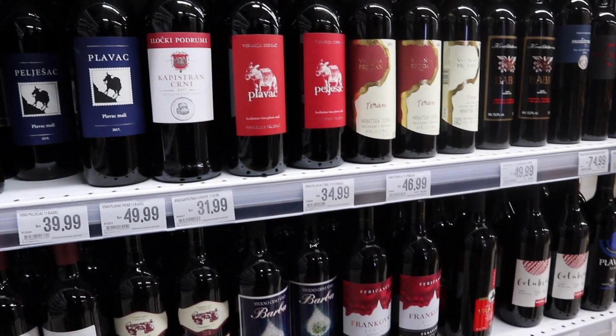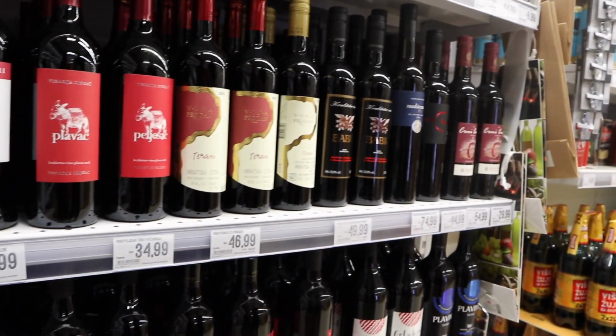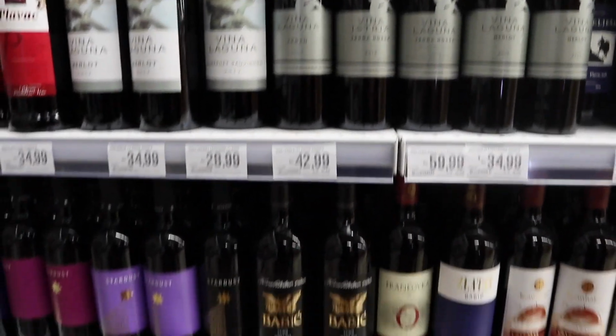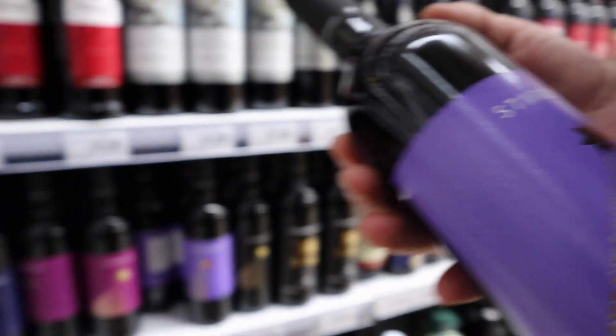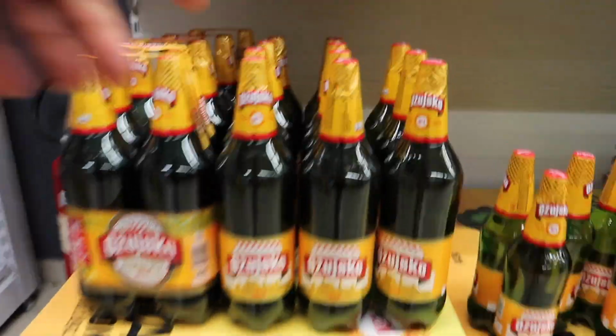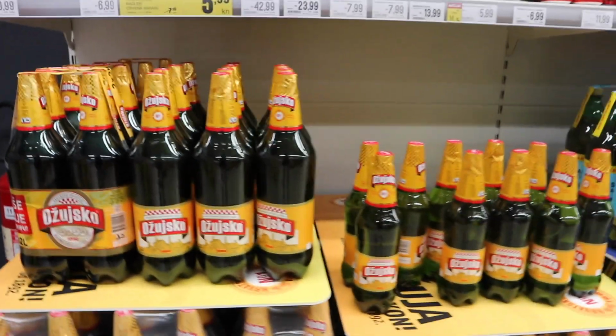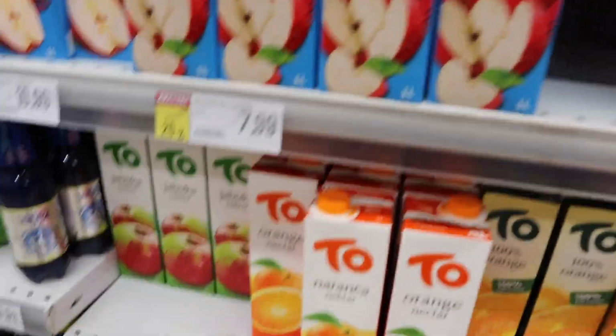There's cases of beer. Oh, this is $34.99 for that bottle of red wine. That's $49.99, $59.99. It's all different. I think we're gonna get the Stardust wine for $26.99 from Macedonia. How big the bottles of beer! Holy, it's a 2 liter. 2 liter for those ones. They have a lot of beers here. Apple juice right here, $7.99.